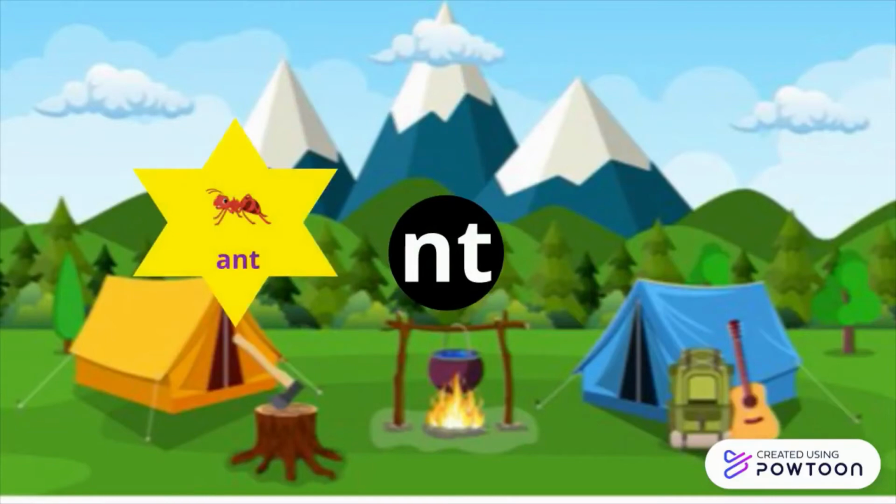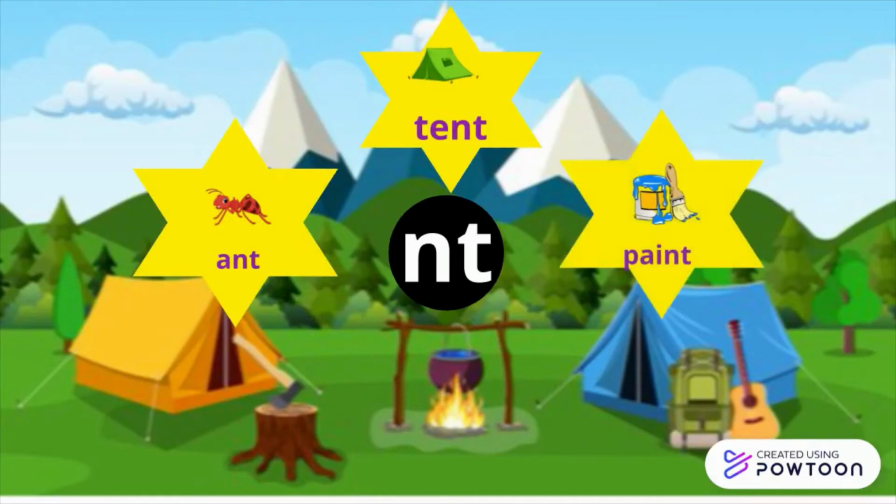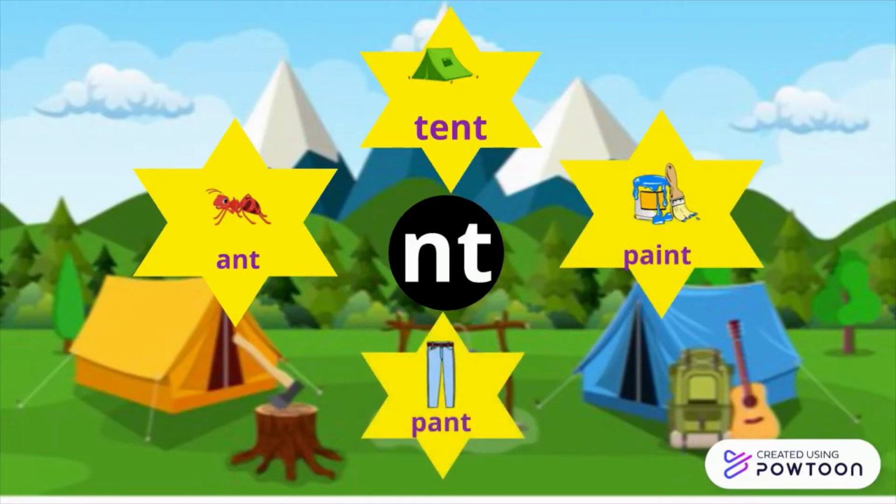Ant, nt, nt. Tent, nt, nt. Paint, nt, nt. Pant.